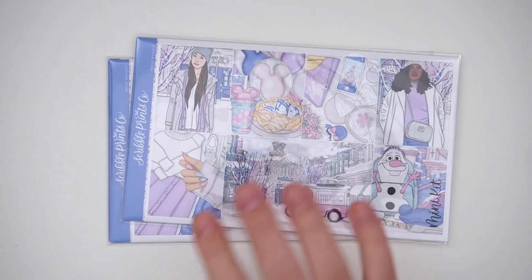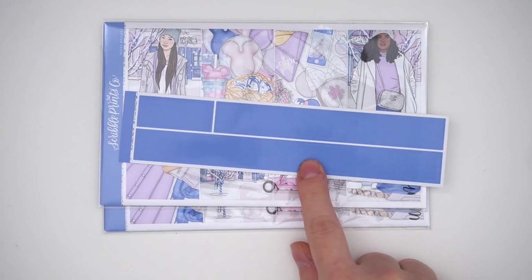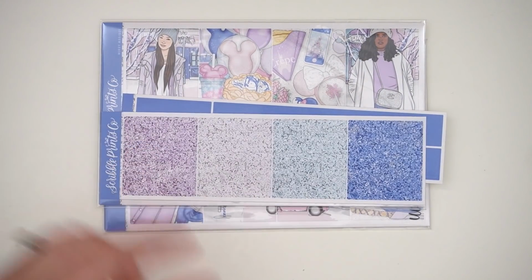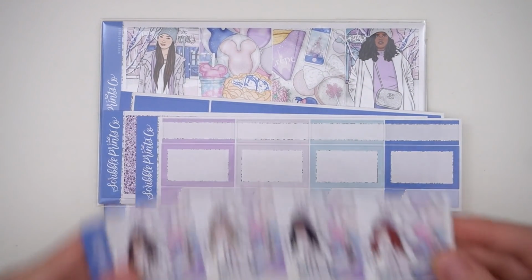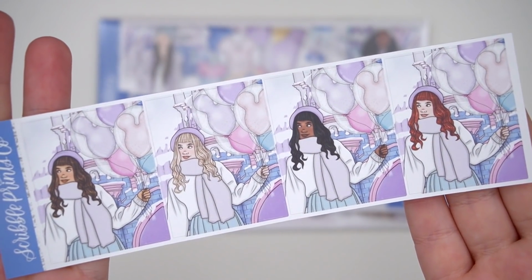But I want to use it for Disney because they're perfect. And then this is the mini kit. There is the option if you want to add on the 15mm strip. There's the option if you want to add on the glitter headers, the label sampler. And then there's also Fashion Girls, which, how cute is this girl with the balloons with the castle in the background? It's everything. I love it so much. So that is Mary Magique.